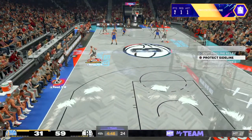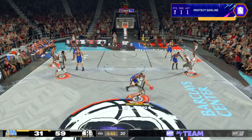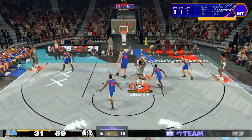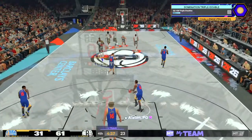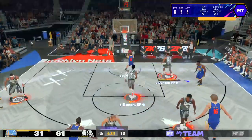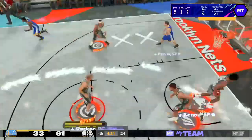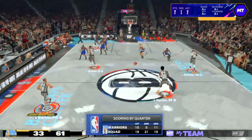Not the most common call you'll see in the NBA, but hard to argue that pick wasn't illegal. Yeah, and that's maybe something that should be called more. We see a lot of moving screens in today's NBA. Reed's getting it done, shooting over 55%, 5 of 9 from the floor. And the dunk by Parker. Oh, fellas, that was vicious. Two-hand monster slam.